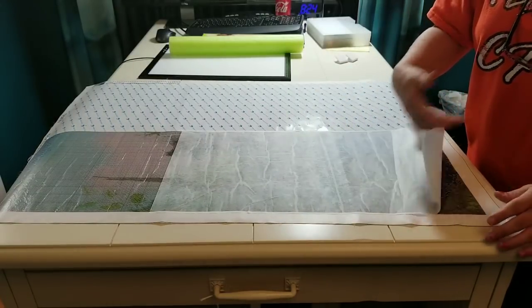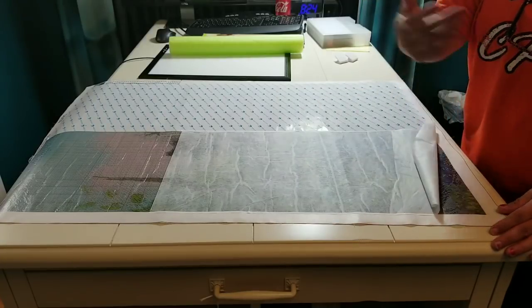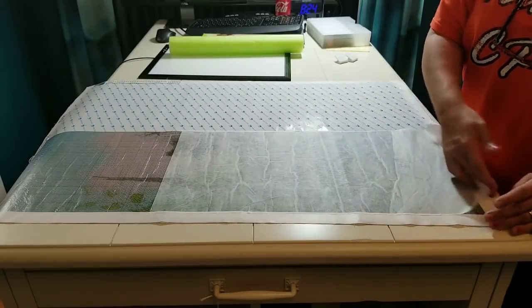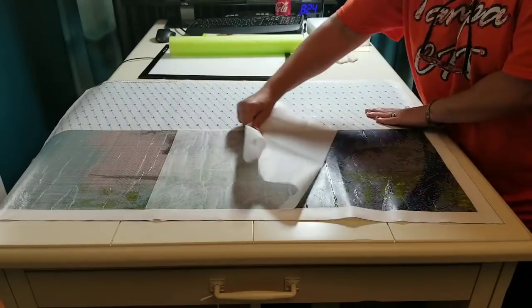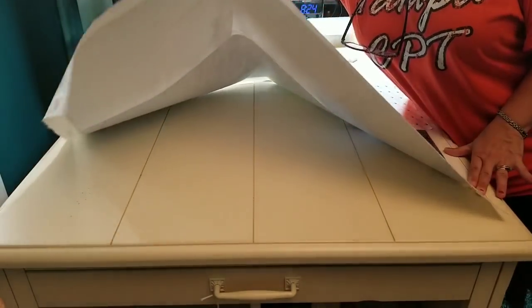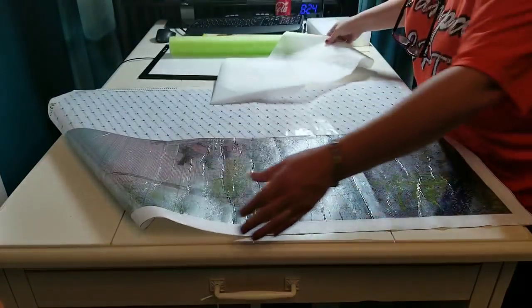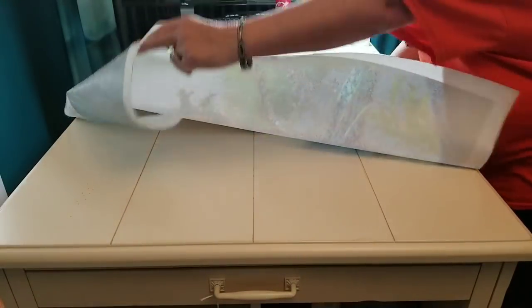Here's the other thing with the parchment. When you pull it off, it's like curling ribbon. Now it's curled. And, oh Jesus, that was awesome.